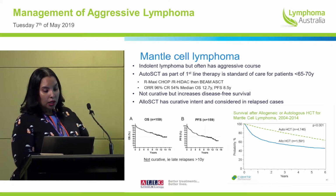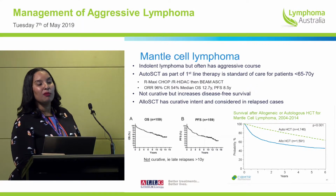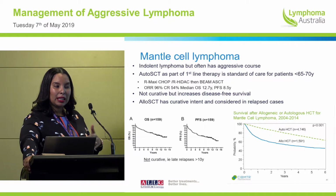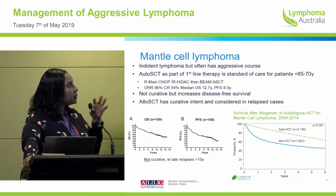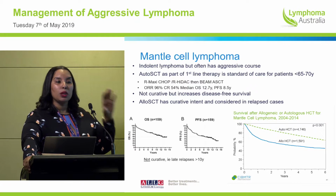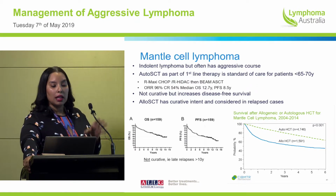Mantle cell lymphoma, it's thought to be an indolent lymphoma. An indolent lymphoma usually means a lymphoma that grows slowly. But sometimes mantle cell is very aggressive. It can grow quickly, it can be very hard to treat. And in these patients, in this particular disease, we consider autologous stem cell transplant in the first line setting. So we don't use it when the patient relapses or when chemo is not working. We use it up front in the beginning.